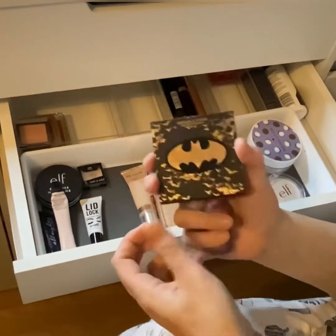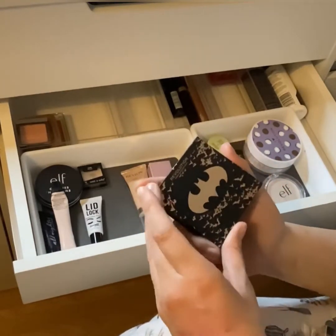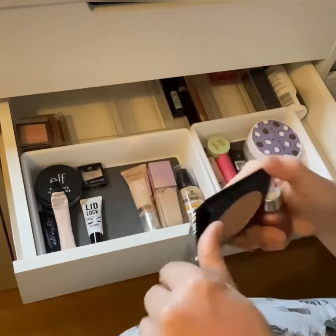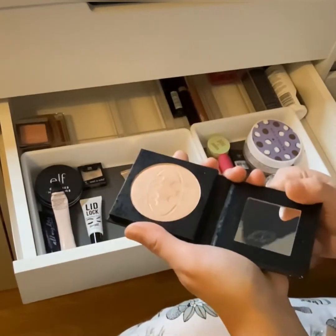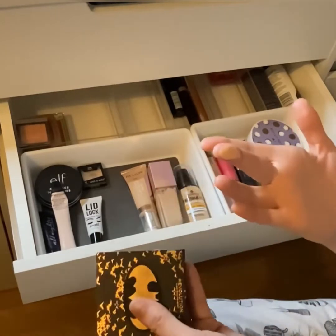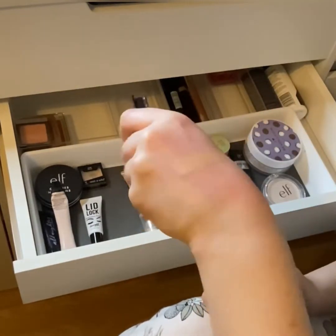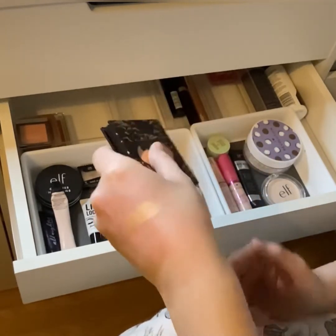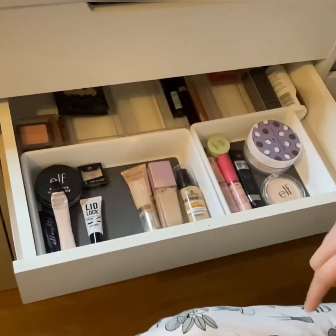Highlighter wise, I can't remember the last time I popped this in the drawer, so I thought I'd just pop it in anyway. This is from Revolution, and it is the Batman highlighter. There isn't a shade on there, it's just Batman. We've got the little bat sign in there. Really liked this when I used it before. It feels almost wet, and it's very creamy. It reminds me of the Super Shock formula from Colourpop. Look at that. Hoping the light's picking it up. It's absolutely gorgeous. So that is definitely going in this month.